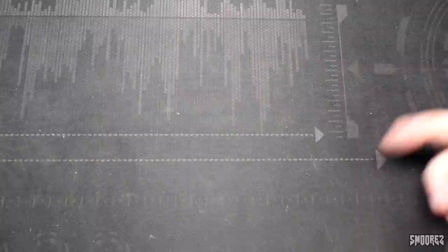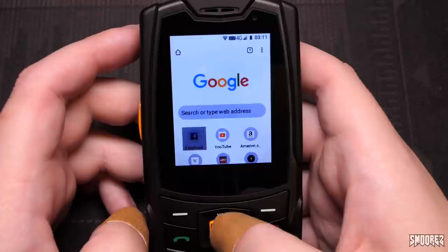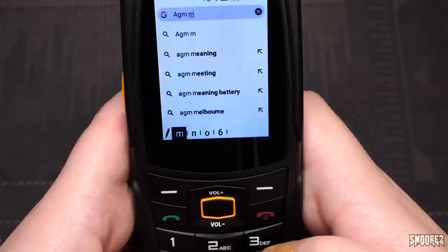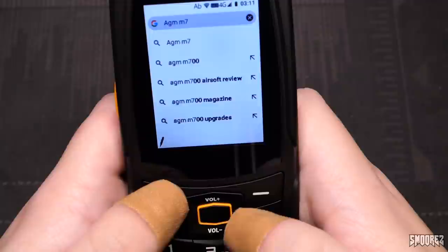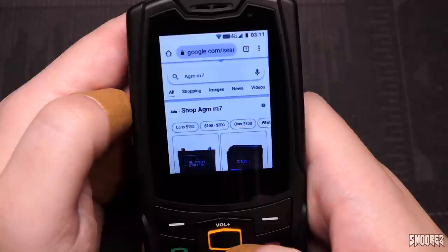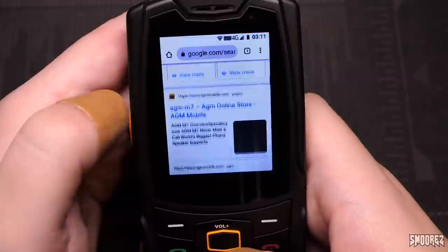Let's jump onto Chrome, and let's type in AGM M7. I'll just touch the screen. There we go. Okay, so AGM space M7. Enter. Whoa, okay, I'm confused. Oh, so you just click that and there we go, cool. There it is there, okay, I'll go onto the website and have a look at it.